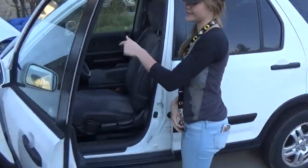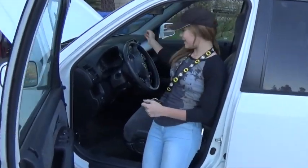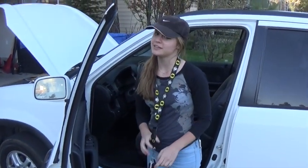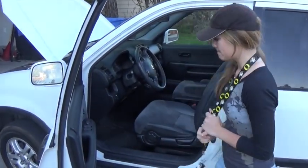I don't like the seats. Not a fan, because they aren't automatic. Yes. Okay. And then I don't like the gear shifter, because it's weird. Also, I don't have AC. Oh, that's four things. You see that a lot in old CRVs. Okay, so we're up to four things we don't like.